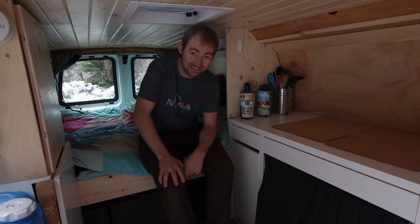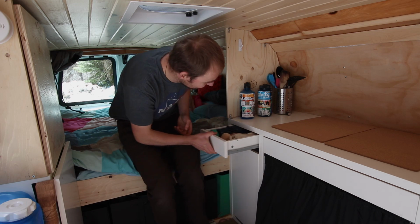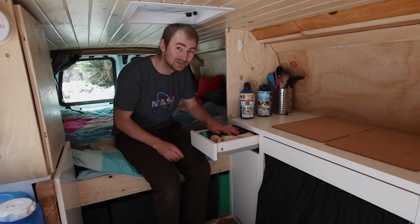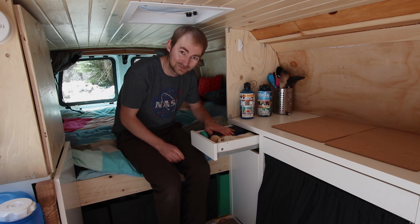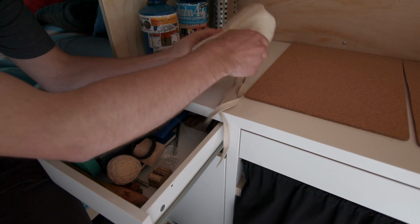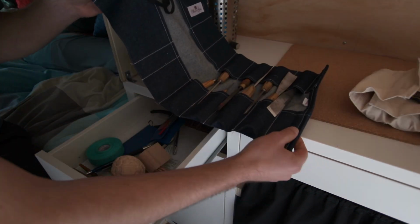The most important thing I've found with having a tiny space, keeping things clean and tidy. Keeping your space tidy is my #1 tip. In here, right next to the bed, we have all of the important stuff. All the important stuff should go right next to the bed in the van. In here, I have my tool rolls. This one's palm tools and knives. This one's my larger chisels.